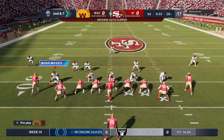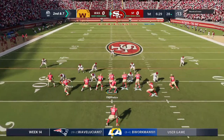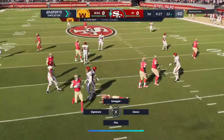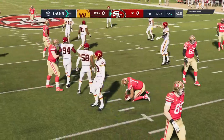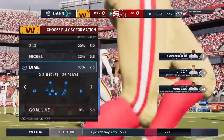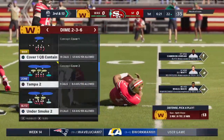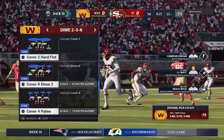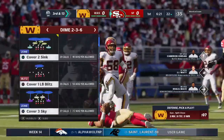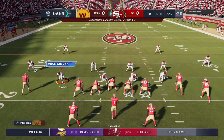Here's 2nd and 7 now from the 28. Here's Tua under a heavy rush, and down he goes. Kyle Van Noy leading the surge there as he drops him for a loss of 6. Well, that play was the very definition of fast, quick, and in a hurry. Suddenly, he was there. Blink of an eye, that happened fast, and a big sack. And this opening drive not going to plan.